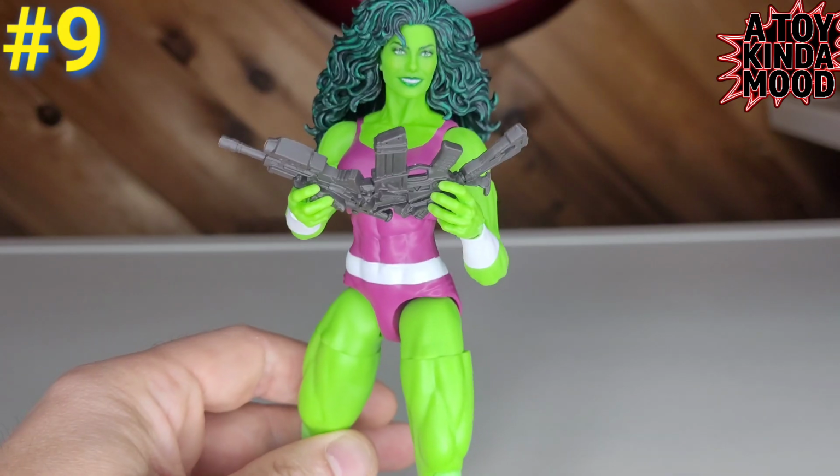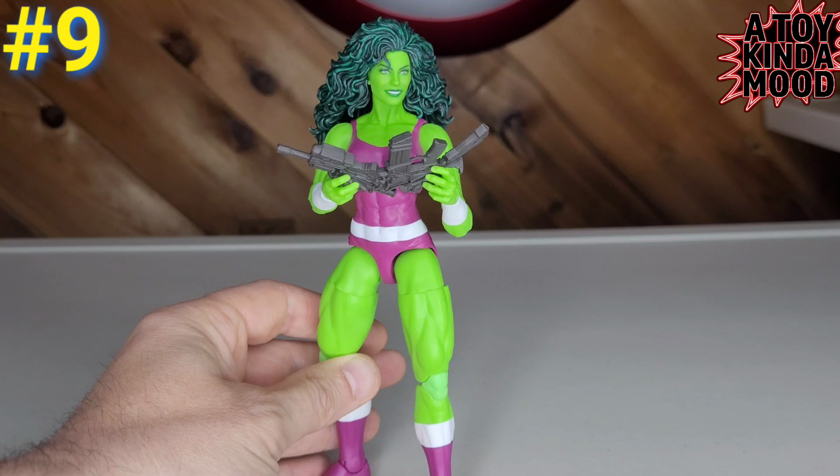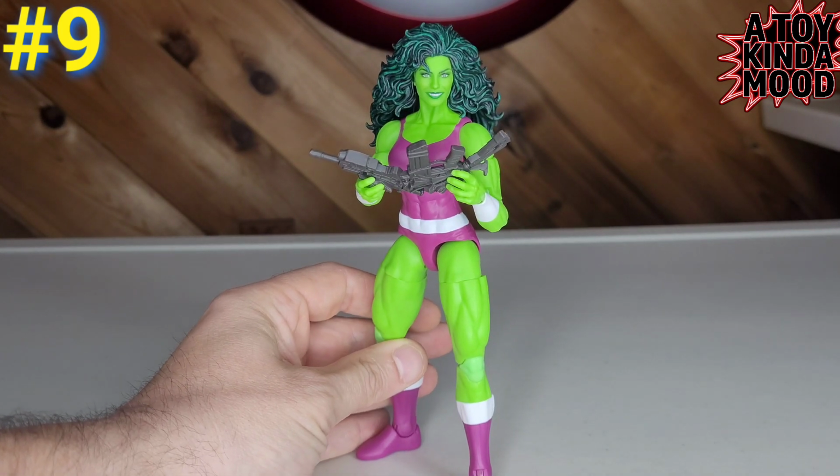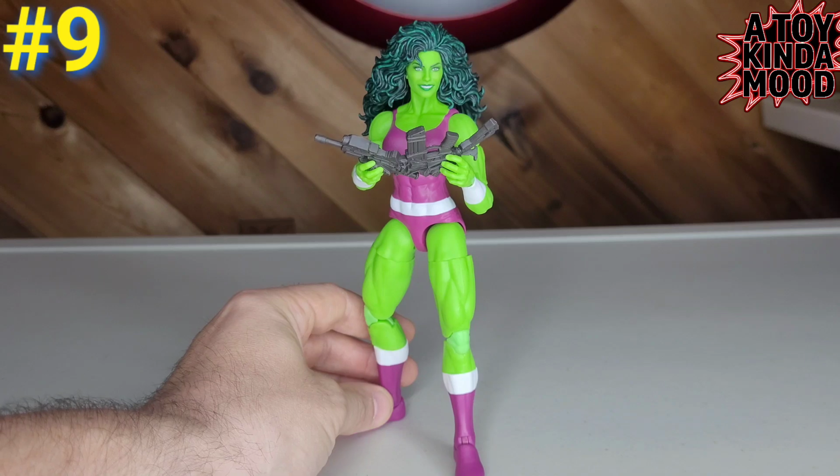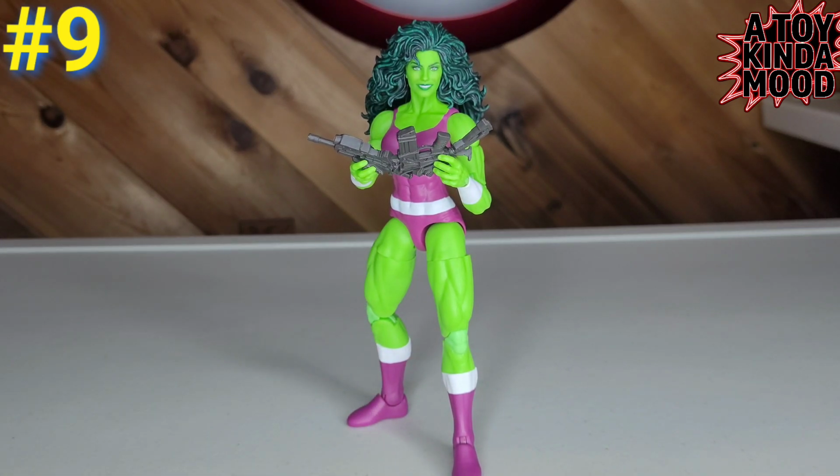But at the end of the day, it's an absolute beautiful buck, bright paint scheme. I dig her so much. Maybe not as much as I thought I would, but at the end of the day, she's still a home run. Love Jen.